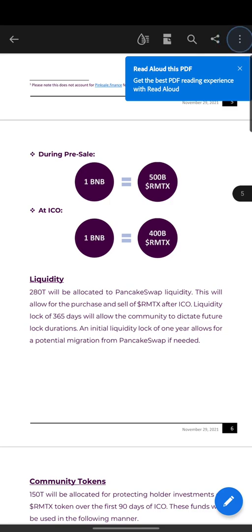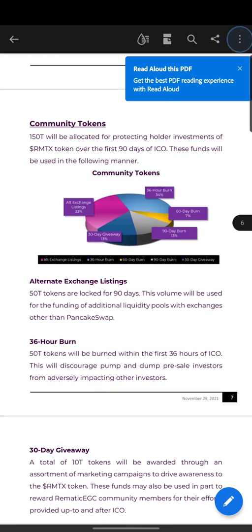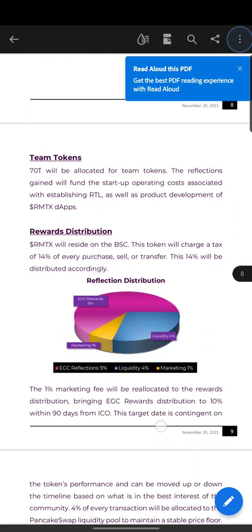It says liquidity: 280 trillion of the liquidity will be allocated to PancakeSwap liquidity. This will allow for the purchase and sale of RMTX after the ICO. A liquidity lock of 365 days will allow the community to dictate future lock durations. An initial liquidity lock of 1 year allows for a potential migration from PancakeSwap if needed. Guys, you can read all of this in here to see what's going to happen to the token.